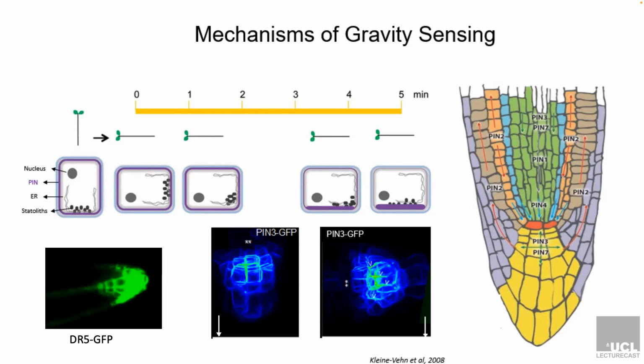Now, these proteins are membrane proteins, and they're called PIN proteins. And what they do is they basically look like this when you look at the mirror, and they very quickly polarize, or move towards the bottom of the cell. So this side of the cell, here in this diagram, is shown in purple. And when the statoliths come to the bottom of the cell, these PIN proteins follow it. And what they do is they push out auxin towards the bottom of the cell.